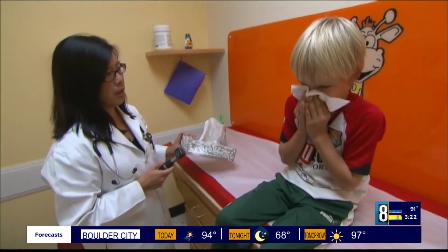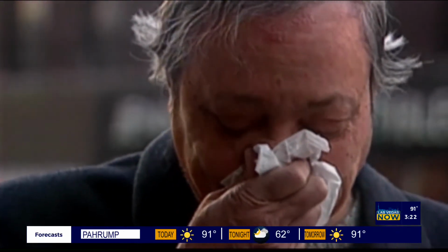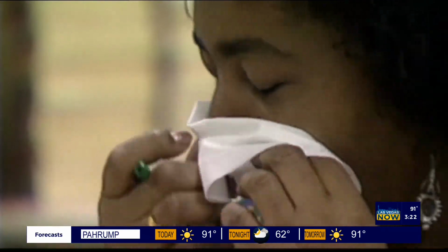So what about those symptoms that we see? What are the most common symptoms? The most common symptoms of allergies will affect your nose, eyes, and throat. In the nose, it'll be stuffy, itchy, sneezy, runny nose, drainage down the back of your throat, itchy, watery red eyes, and clearing your throat frequently. Those are the most common symptoms. I know a thing or two about those symptoms.